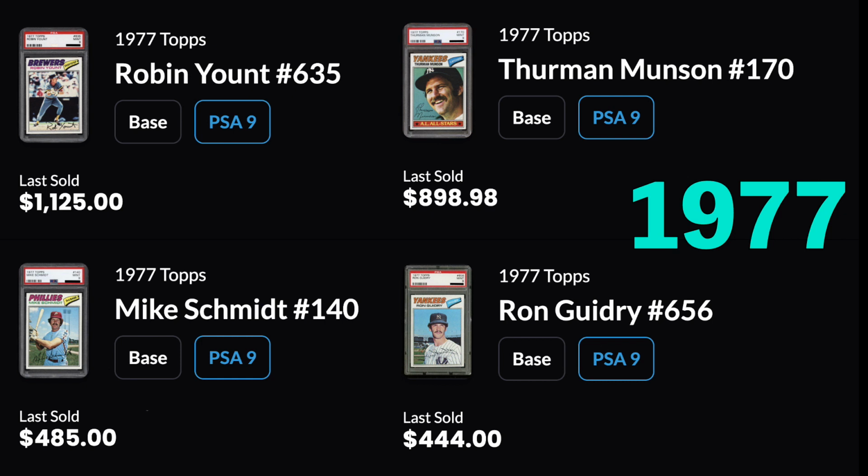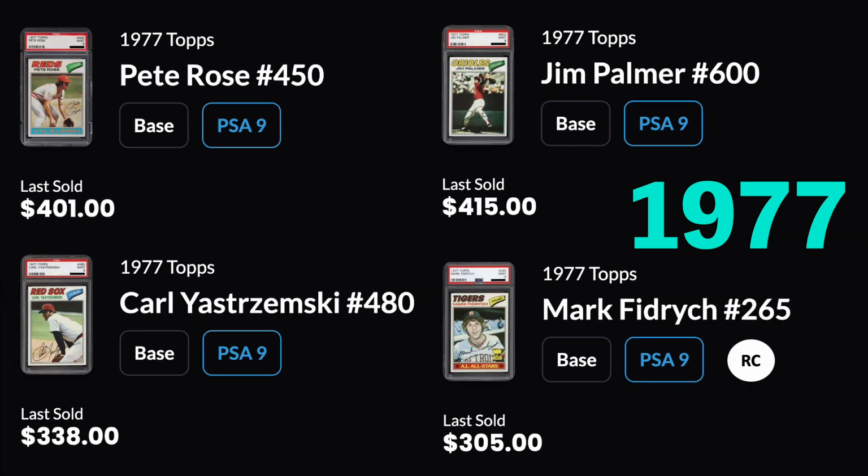This classic Mike Schmidt I love. I think I've seen that on Beckett before, but that's like a classic card. Again, it's not a rookie, but for $485. And this 1977 Topps Ron Guidry for $444. All right, Pete Rose. This card is awesome. $401 for a PSA 9. We've got Jim Palmer, his 77 for $415. And then Yaz, Carl Yastrzemski.